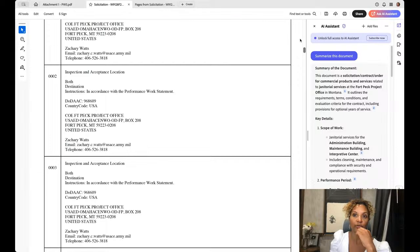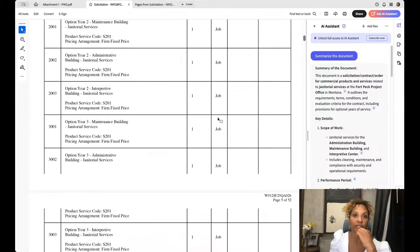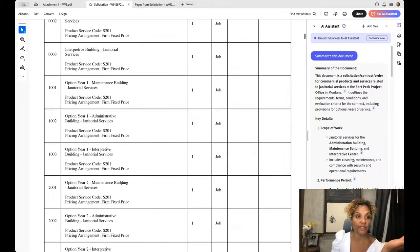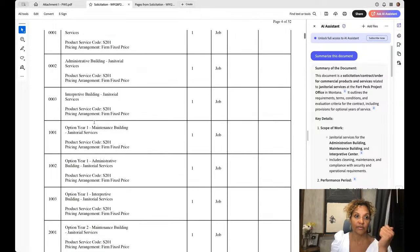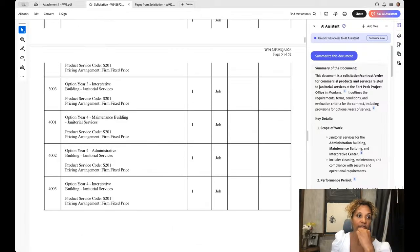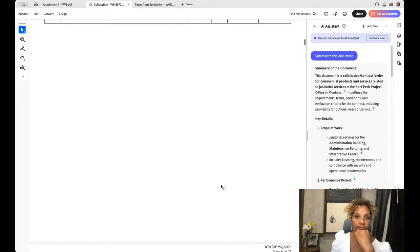So for this opportunity to get your first win, you're going to put your pricing here for each building. It could be the same price and may be different. But they're asking for the pricing for each of these buildings. Base year, option year 1, 2, 3, 4. That's 5 years, okay? So you put your profit in there.